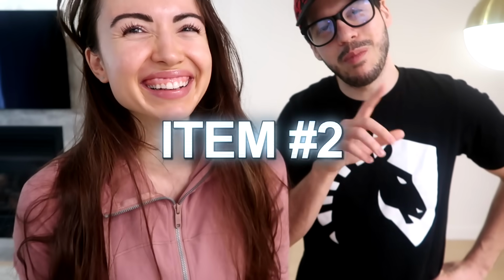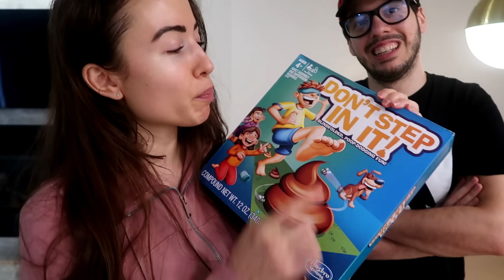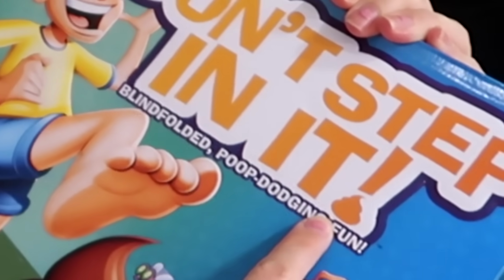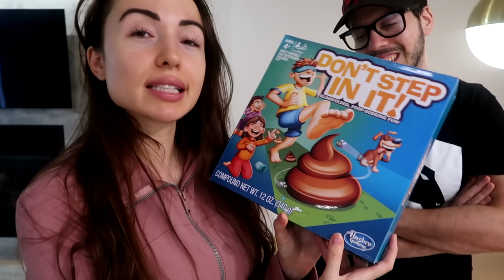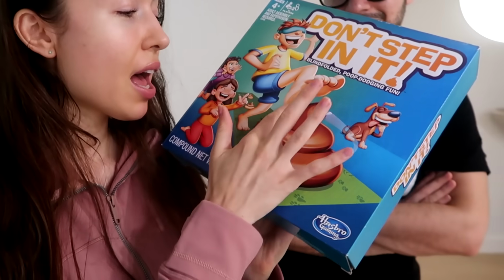All right, this one's gonna make up for the last one. Okay, so this one is a game and I saw it and I was like, what the heck is this? We need to get this. It's called Don't Step in It and it says here, blindfolded poop dodging fun. So this game comes with a grassy area and squishy poop. The point of the game is to try and not step on the poop while you're blindfolded. So we're gonna play that.